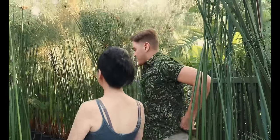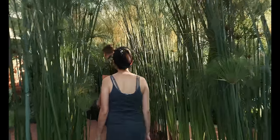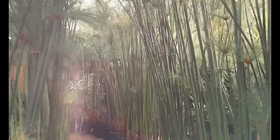Okay, now for the grand walk up into the Papyrus Avenue. Okay, let's go. Oh, it really feels some kind of magical. Yeah, I love enclosures. And it kind of just leads you along the space.